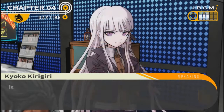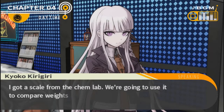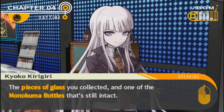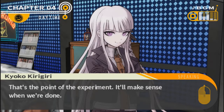Sorry to keep you waiting. So then, is everything ready? Then let's get to work. So what kind of experiment are we doing? I got a scale from the chem lab. We're going to use it to compare weights. Compare the weights? The pieces of glass you collected against one of the Monokuma bottles that's still intact. Why do you want to do that? We're going to see if it's 1 bottle or 2. It's going to be 2. That's the point of the experiment. It will make sense when we're done.